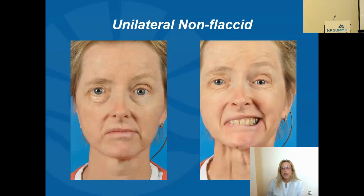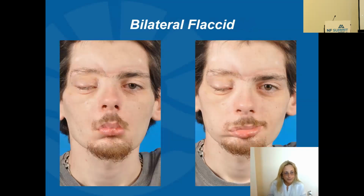If we look at the unilateral non-flaccid, or more that frozen face, as I like to think of it, this condition is on the right side. At rest, she looks pretty balanced, but in fact, the right eye is a little more narrow compared with the left eye. And when she goes to smile, the frowning muscle is activating, the neck muscle is activating, and the eye is tight. So that's really the difference. That's kind of two flavors of facial paralysis. And we want to think about what flavor we fall into, because management differs quite a bit based upon that.